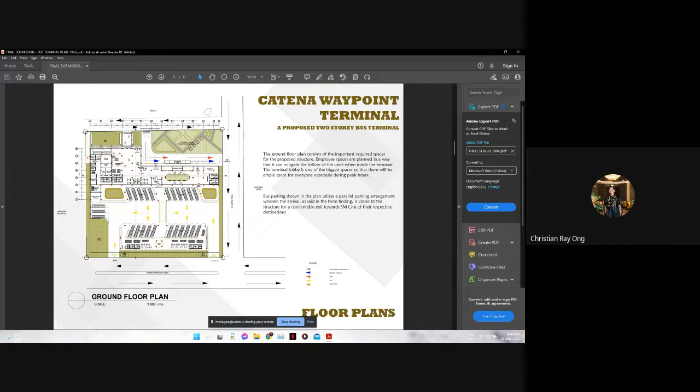And then there's an indoor garden here to improve user experience. It also has a skylight that promotes natural light and ventilation for both the garden and the people. Next are my arrival and departure bays shown on the plan. So this is the departure, and this one is the arrival.